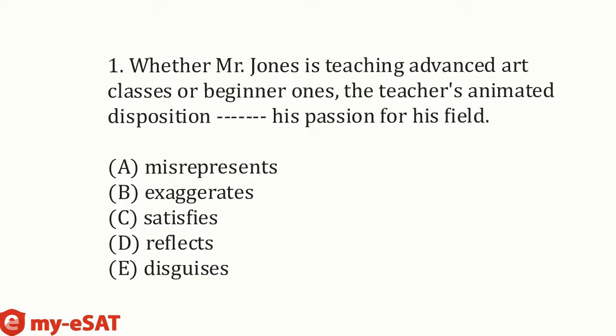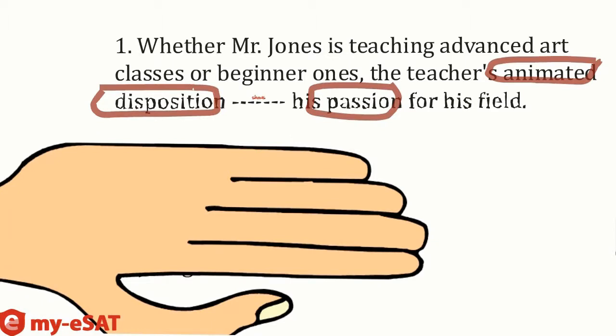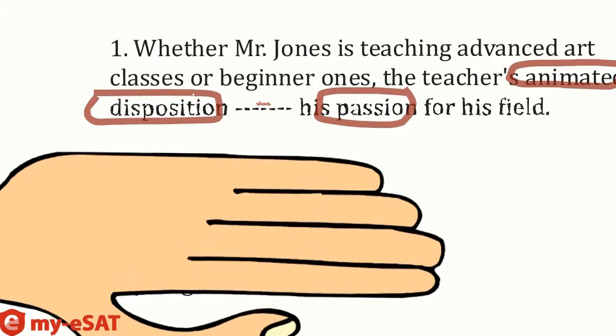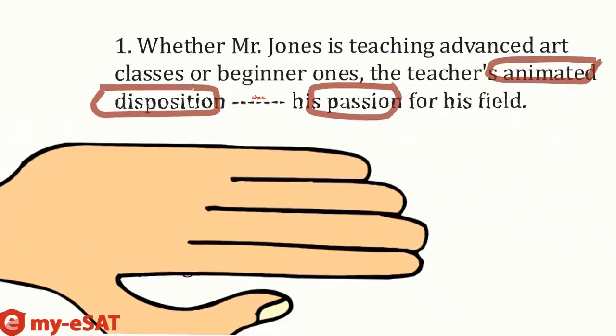What are some context clues that we see here? I would circle animated disposition and passion. The second step is to fill in the blank with our expectation word. So I would fill in the expectation word shows, because a teacher's animated disposition or manner would show his passion. Now I'm ready to move on to step three, identify the suspect.